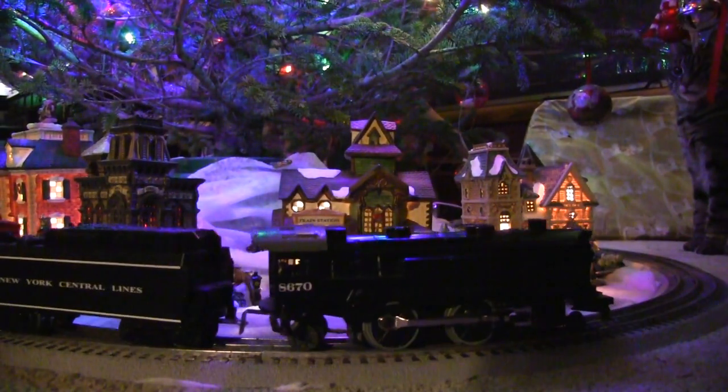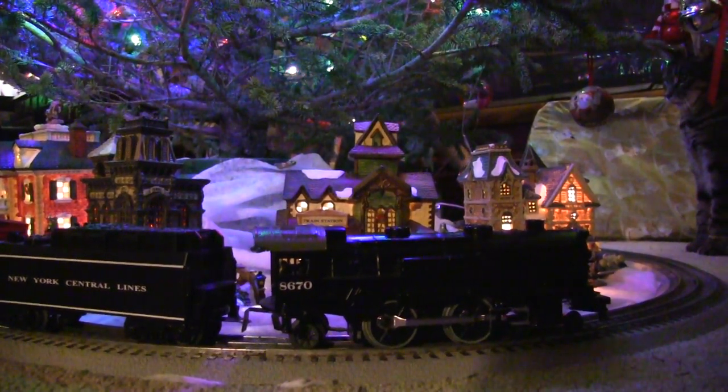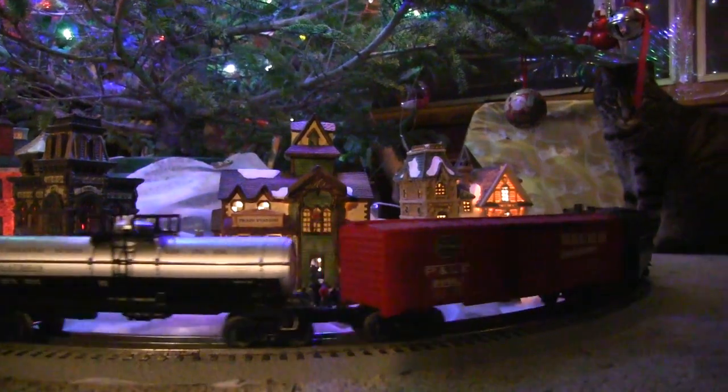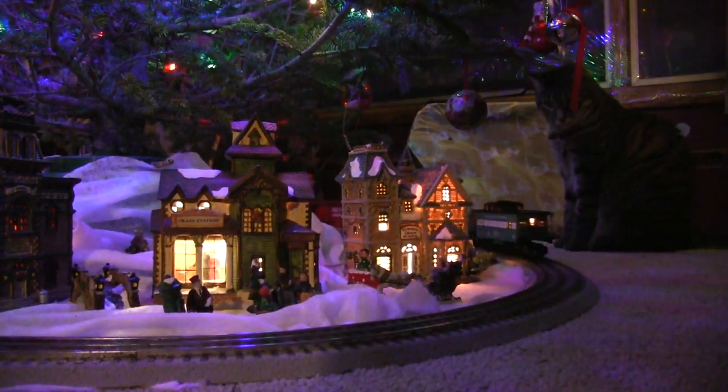Moving now. Slow down. Don't make it go so fast, it'll go off the tracks. I'm supposed to be making a video while I'm trying to pull it.